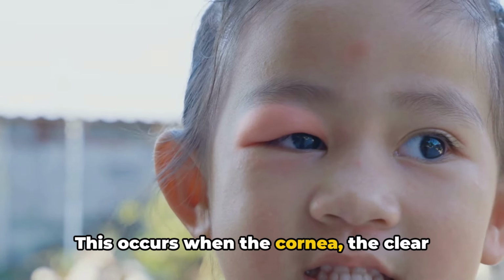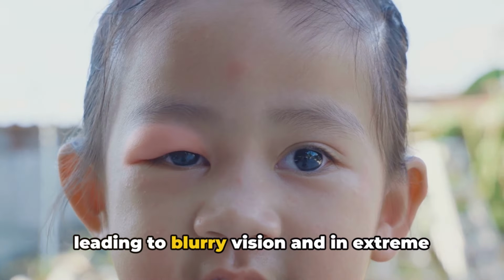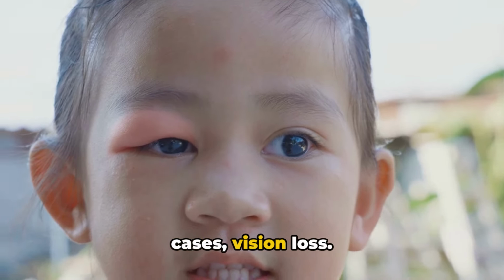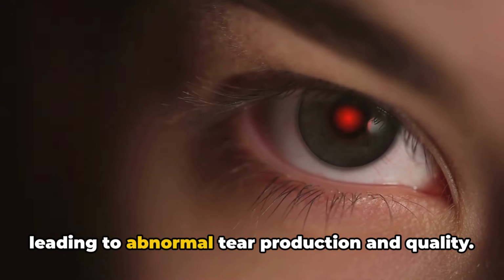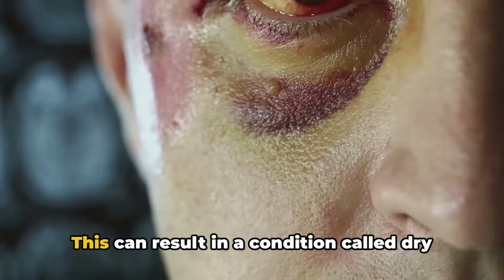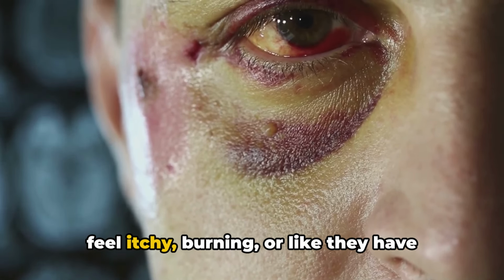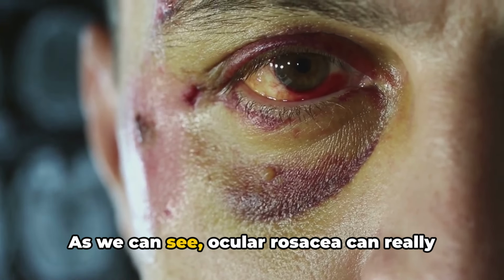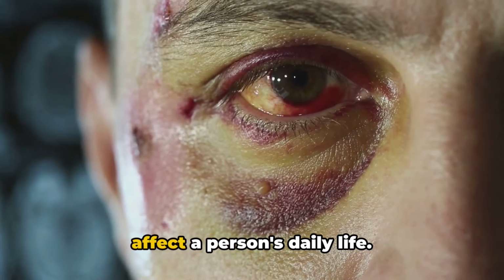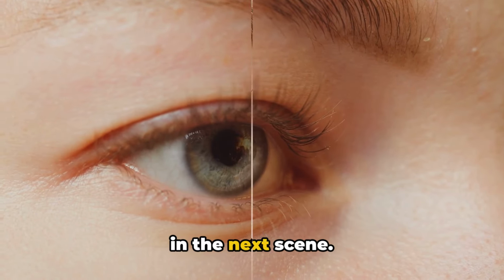This occurs when the cornea, the clear front surface of your eye, is inflamed, leading to blurry vision, and in extreme cases, vision loss. Let's not forget that ocular rosacea can also affect your tear and oil glands, leading to abnormal tear production and quality. This can result in a condition called dry eye syndrome, which can make your eyes feel itchy, burning, or like they have something in them. As we can see, ocular rosacea can really affect a person's daily life. But what causes it? Let's delve into that in the next scene.